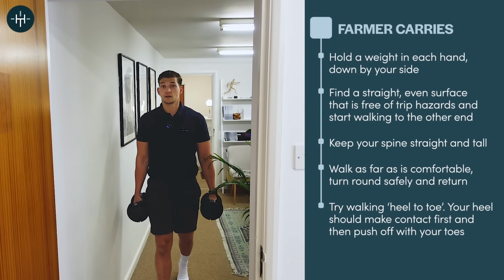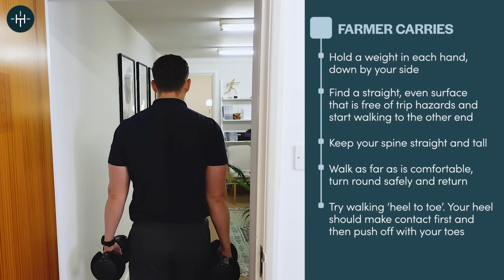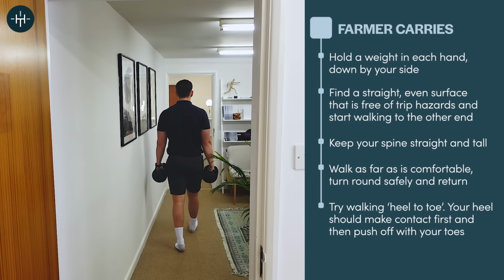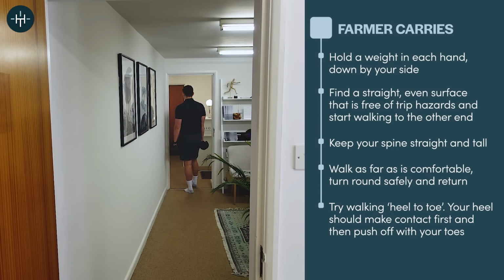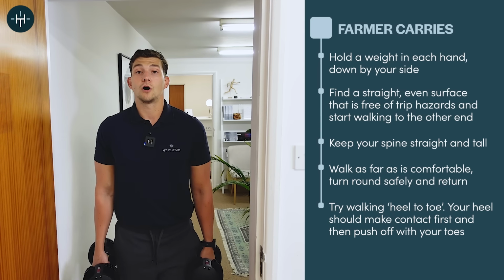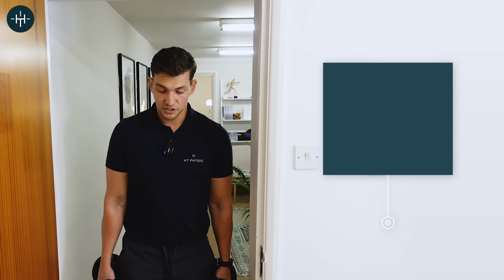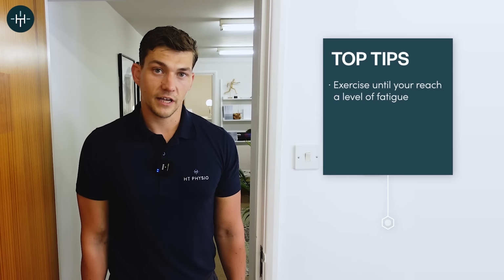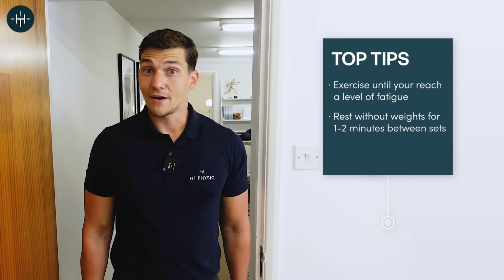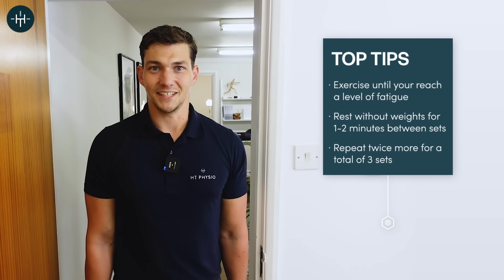Now, if you're doing this correctly, you're going to feel this probably all over the body. You're going to feel it in your quad muscles, so the muscles at the front of your thigh. You're going to feel it in your glutes, so the muscles at the back of the hip. You might feel it in your spine muscles as they keep you upright. And you'll probably also feel it in your grip because you have to grip tightly to hold those heavy dumbbells. Now, I would keep going for a set to fatigue once again, so probably keeping on going until your thighs or your glutes or your grip starts to feel like it might give out. Then put the weights down, have a rest for 1 to 2 minutes, repeat 3 times over, and you've just done a great bone density workout.